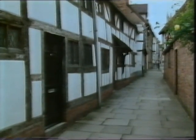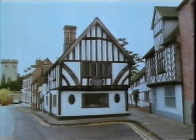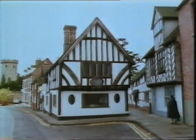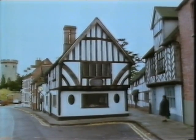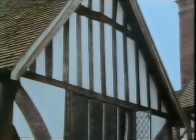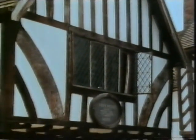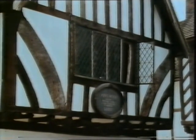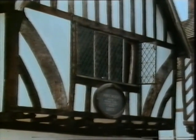But the most pleasing example is this one, Thomas Oaken's house in Castle Street. Thomas Oaken was a well-to-do Elizabethan mercer who left all his property, including this house, to the town. Structurally, this is timber framing at its most satisfying, with those 2 magnificent curved braces echoed by smaller ones.